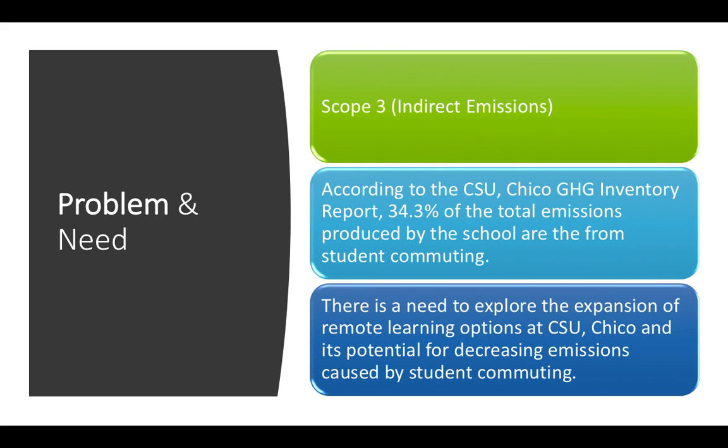In an effort to meet this challenge, our team looked for ways that Chico State could reduce one of its largest emissions contributors, the emissions produced from student commuting. Student commuting accounts for 34.3% of all emissions generated by activities related to the operation of Chico State. Student commuting falls under the criteria for Scope 3 emissions, which are indirect emissions from activities the school doesn't have direct control over, but which are produced strictly due to the school's operations.